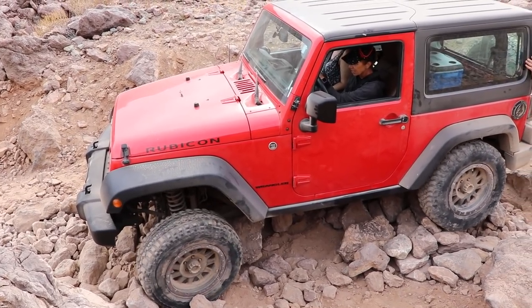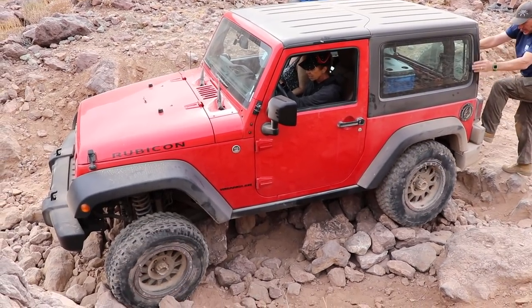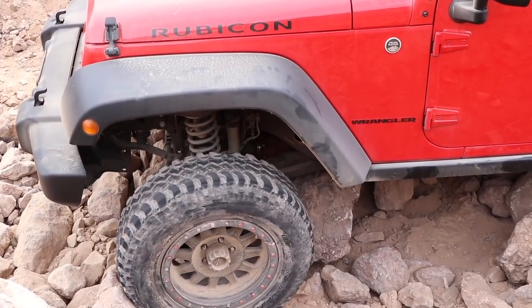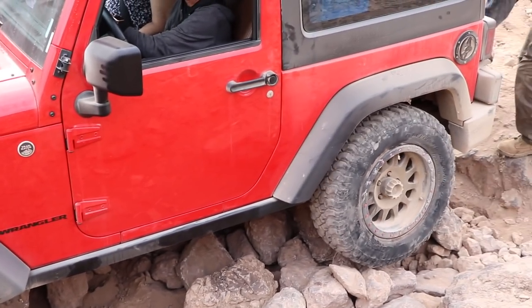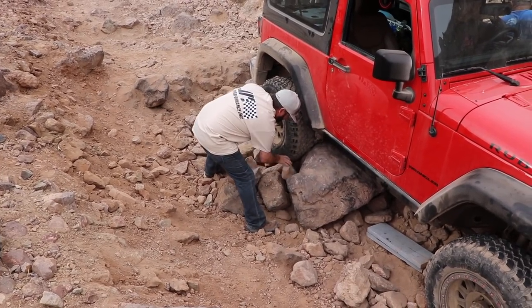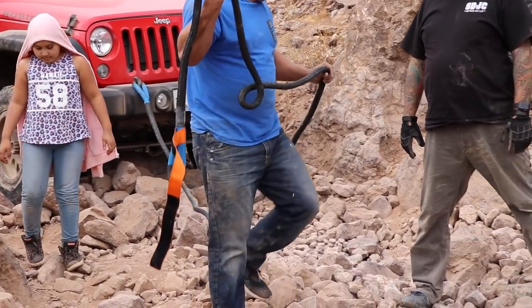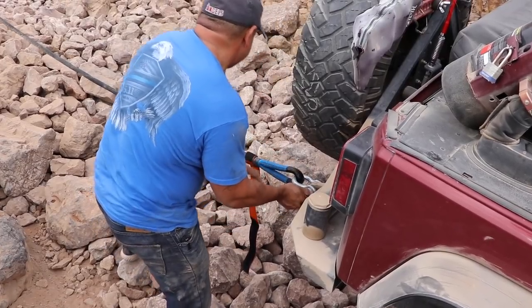Now, I mentioned earlier in the video that you can navigate this trail with a mildly modified rig, but you just have to be prepared that sometimes you're gonna get a little stuck, and stacking a few rocks and breaking out a toe strap from time to time might be necessary. It's all part of the adventure, really, if you ask me.